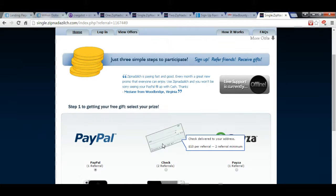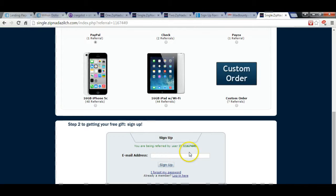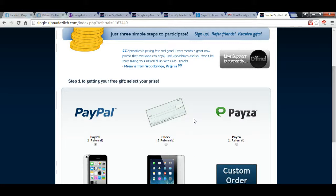All right? Now what they're going to do is they're going to do the same thing you did. They're going to sign up. So you see my ID is there. Right? They're going to put their email in here. They're going to choose their payment. They're going to put their email. They're going to register. They're going to complete an offer, and you're going to get paid.